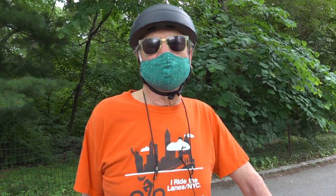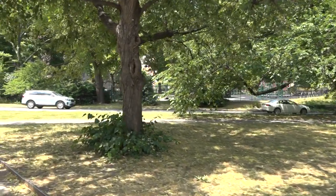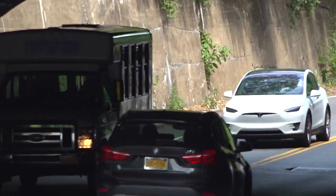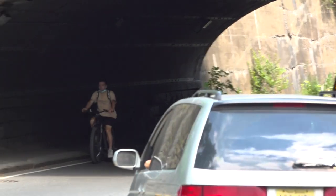Poor Dr. Kammerman, who was killed navigating the transverse back in December 2019, had no safe crosstown route to get over to Mount Sinai Hospital. And he could be alive today had he had a safe park-to-park passage through 95th Street.